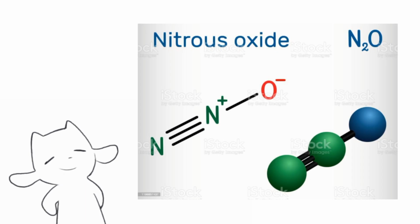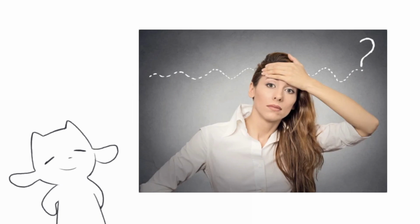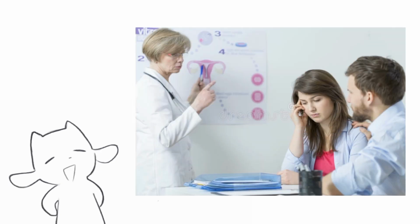And lastly, nitrous oxide, which causes dizziness and unconsciousness, memory issues, and can cause infertility if exposed to long term. And as can be seen, the more that these gases get released into the atmosphere, the higher the concentration will be in relation to oxygen, and the more harmful substances that will be present on the ground, like ozone. Air quality will plummet, and health will worsen if measures aren't taken to regulate them.